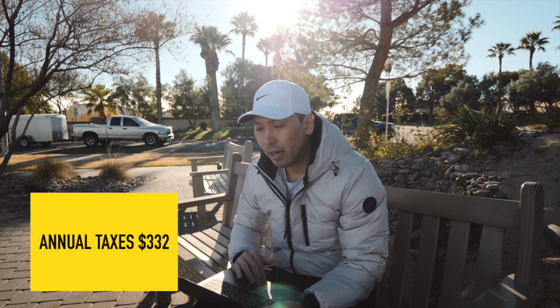And on this specific property, like I also mentioned in some of our other videos, property taxes are a little cheaper. So this condo at $120,000, the annual taxes are $332. So super cheap, less than $30 a month.